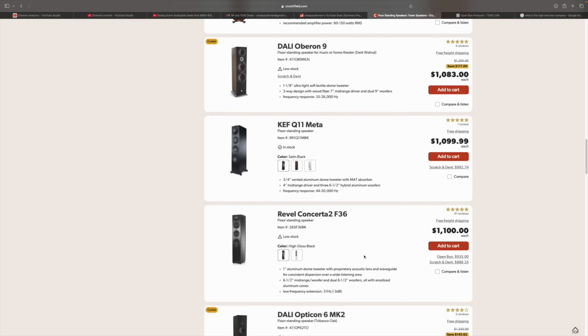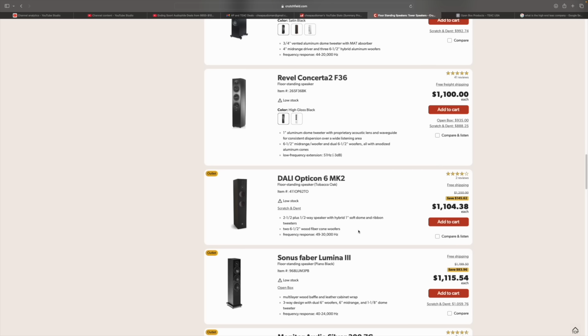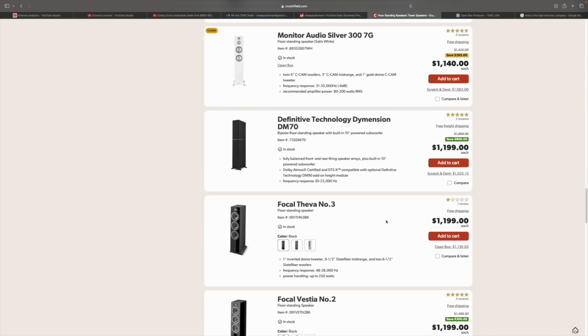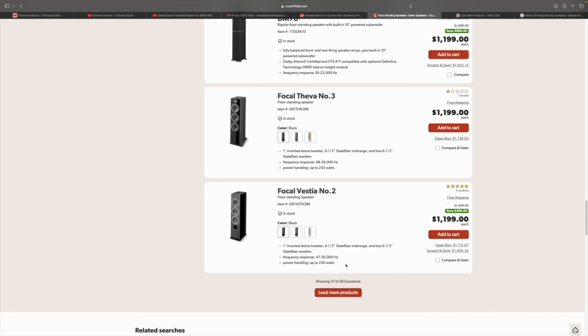Ooh, one of my favorite Dali speakers, the Opticon 6 Mark II. $1,100 a piece. So they're coming in at $2,200. Oh, Sonus Faber Luminous. I love Sonus Faber. I would actually like to get these in to give them a listen. They're only $83 off, though. More Monitor Audio. Focal Vestia. Save $300, so $600 a pair.